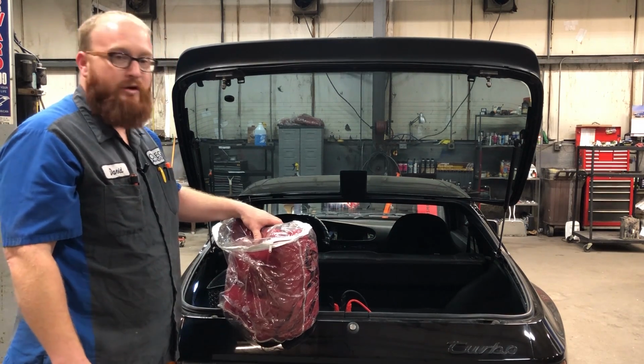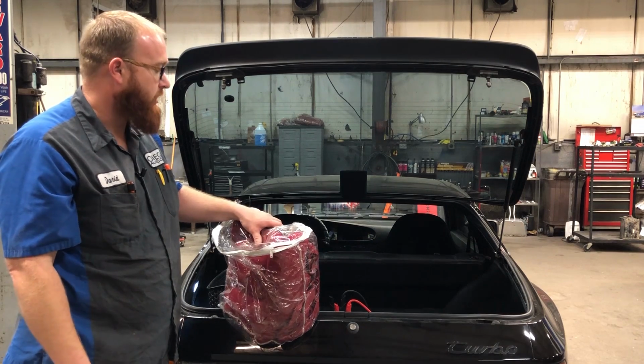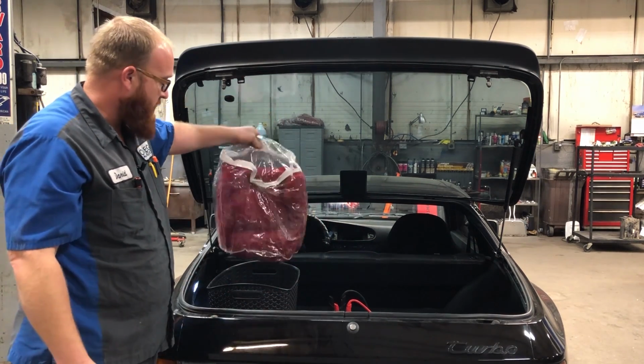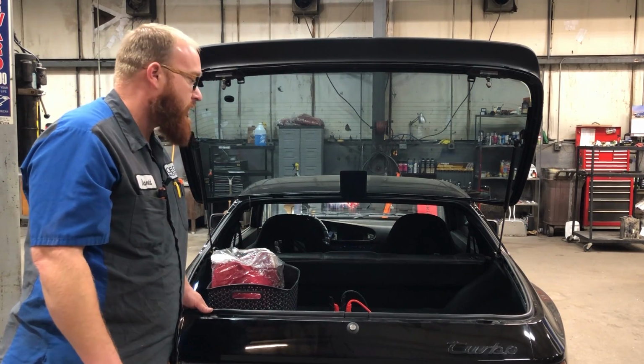You might want to have one for each occupant in the car. If you got children, have one for each of them so you can all stay warm. But definitely at least have one blanket so somebody can stay warm. That could be a lifesaver there. That's pretty much some of the things you want to have in your trunk.